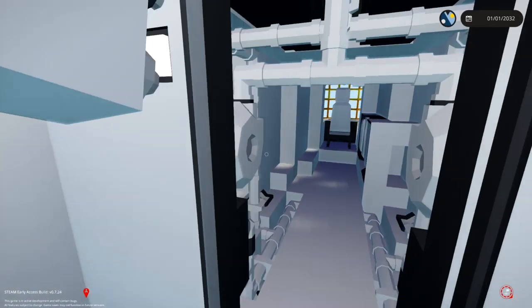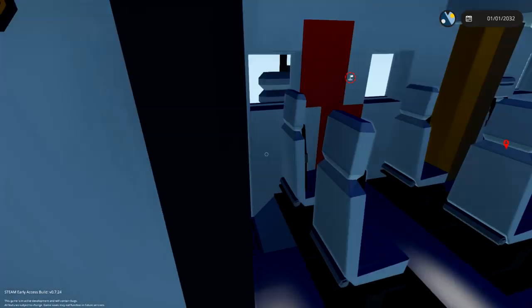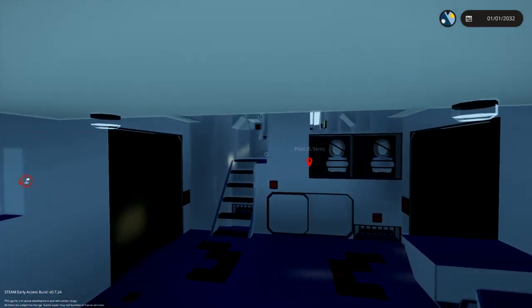That's fine. Alright, close the door, please. Thank you. There we go. Closed. And yeah, we got a bunch of crane things back here. Let's go ahead and turn that off, and go back to the front. Can we get up there somehow?